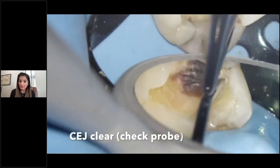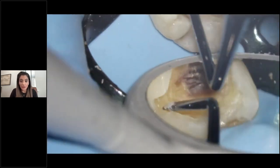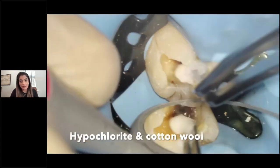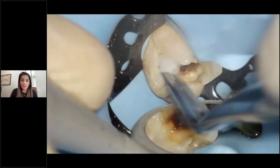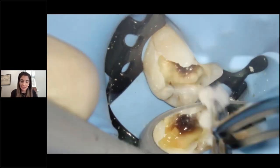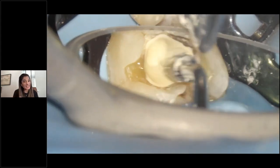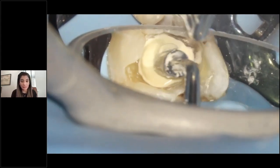You can see I'm feeling it here. The next thing I'm going to do is place Biodentine over the pulp. Before I do that, I've just got some cotton wool and some hypochlorite and cleaned that area really well. Because I've left a little bit of caries you can see over the pulp, I don't want that to have any bacteria in it, or as little bacteria as possible.